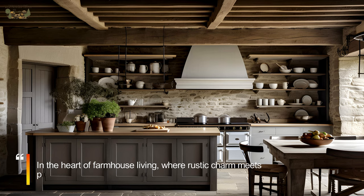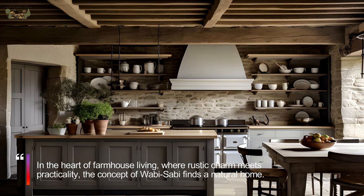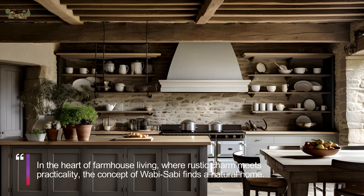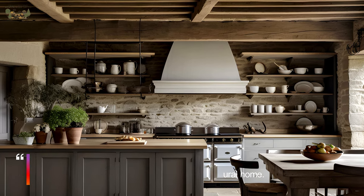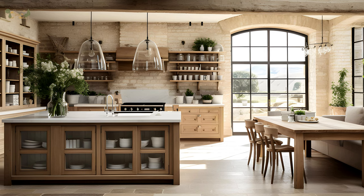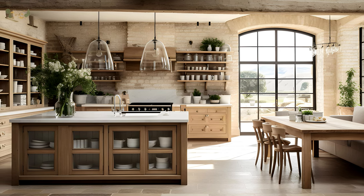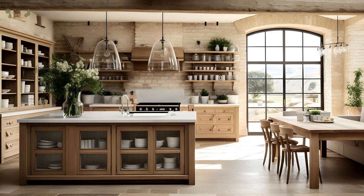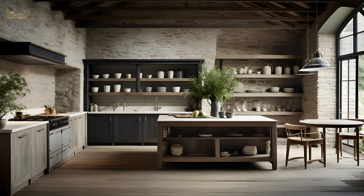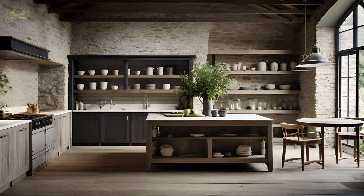In the heart of farmhouse living, where rustic charm meets practicality, the concept of wabi-sabi finds a natural home. Wabi-sabi, rooted in Japanese philosophy, celebrates the beauty found in imperfection and the passage of time. This article delves into the specifics of infusing wabi-sabi principles into your farmhouse kitchen, creating a space that radiates tranquility and timeless allure.